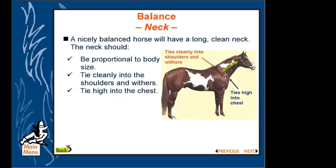Length and cleanness of the neck is important in the horse for balance. A horse will maintain its equilibrium during exercise by using its neck as leverage. The neck length should be proportional to the body size and should tie cleanly into the shoulders and withers. The neck should also tie high into the chest for suppleness and flexibility of movement. An underslung neck, also referred to as U-neck, or a heavily crested neck is undesirable.